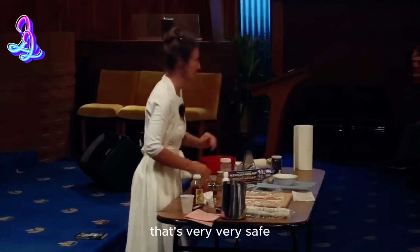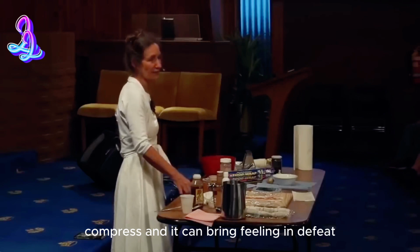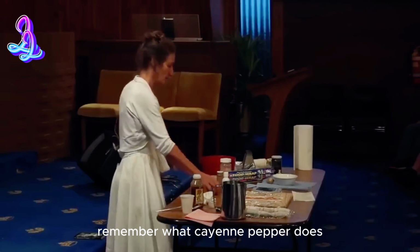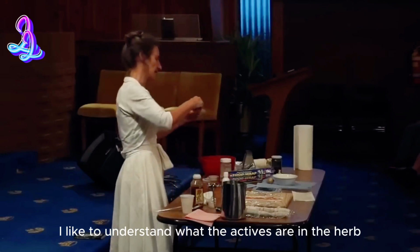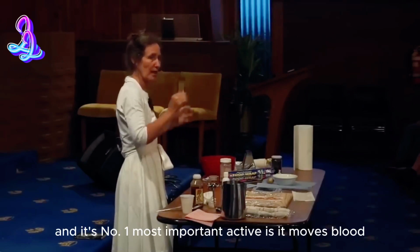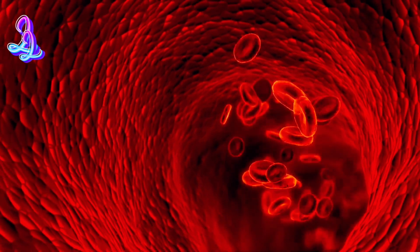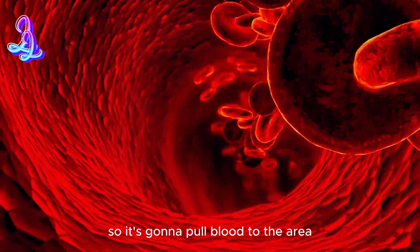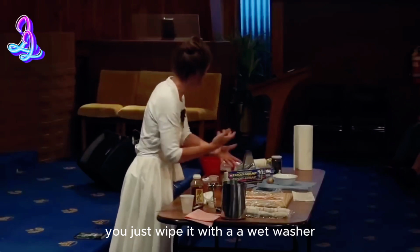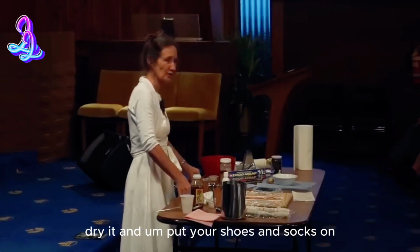That's very, very safe, this compress. And it can bring feeling into feet that nothing else will do. Remember what cayenne pepper does? What I like to do is understand what the actives are in the herb, and then you know how to apply it. Its number one most important active is it moves blood. So it's going to pull blood to the area when you've got that on the bottom of the feet. When you take it off in the morning, you just wipe it with a wet washer, dry it, and put your shoes and socks on.